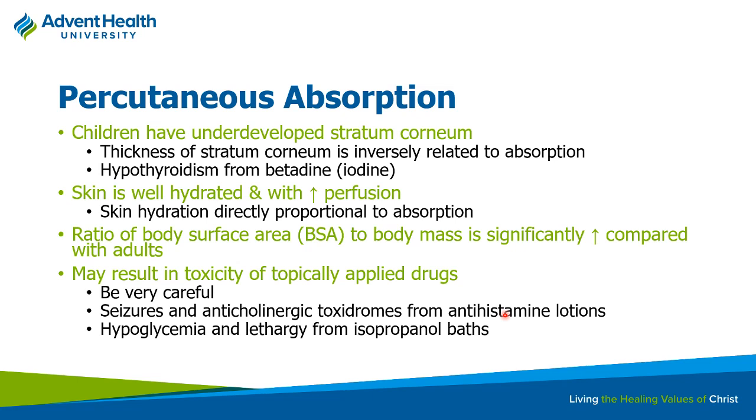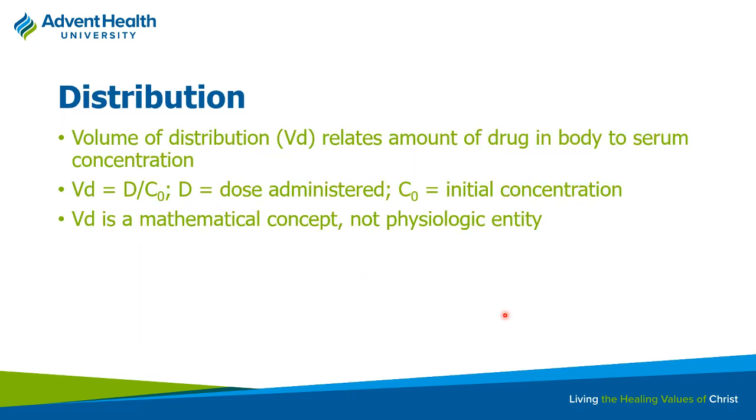So you have infants that develop hypothyroidism because they're absorbing too much betadine, which has iodine in it, as a cleanser, so we don't use that anymore. Or for instance, they used to use things like isopropyl alcohol to try to clean off those infants. And they would actually absorb the isopropyl alcohol and basically get drunk essentially, but they would also develop hypoglycemia as a result of that. So you want to consider the fact that especially with their body surface area, as opposed to their weight, even small areas being covered of them in terms of percentages can still be a lot for them. So you want to be certainly cautious with that. Now, we're talking about the distribution for these drugs here.